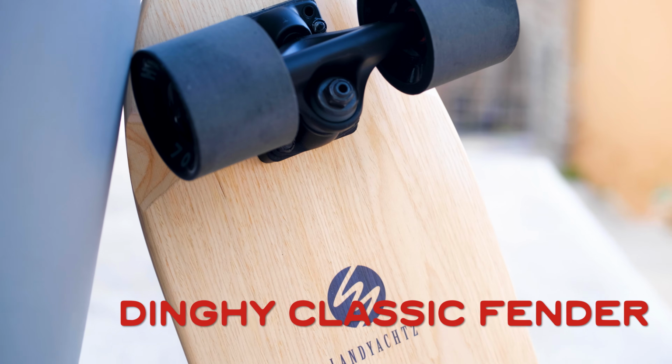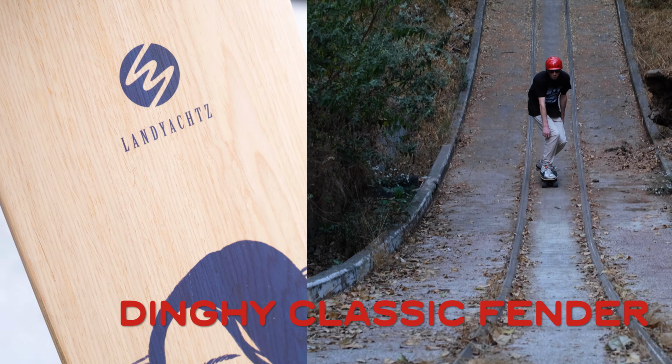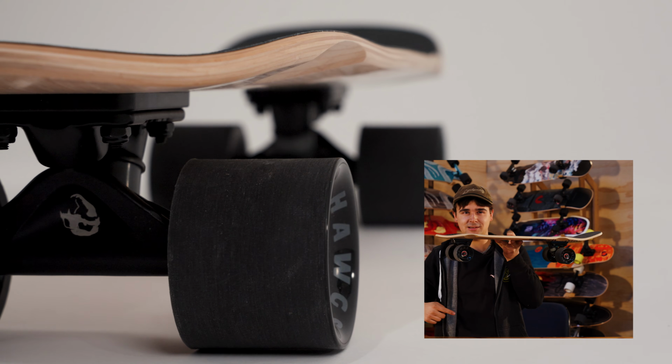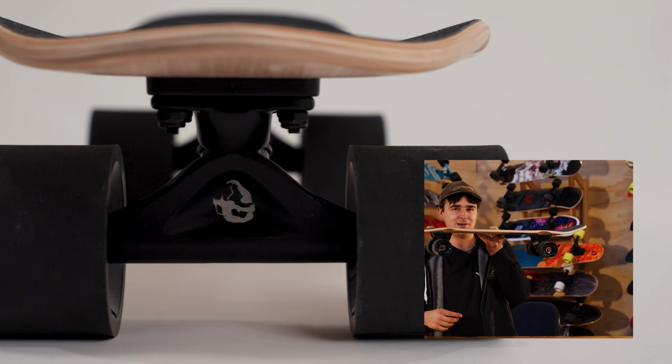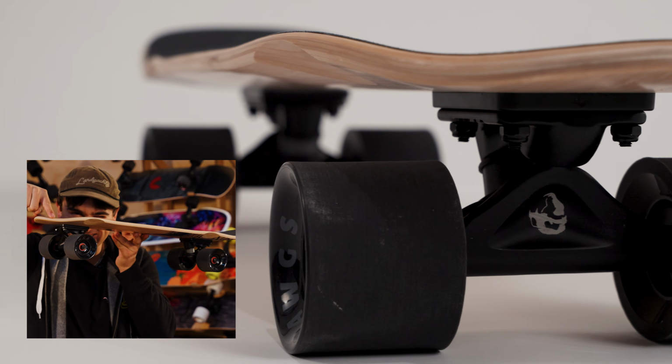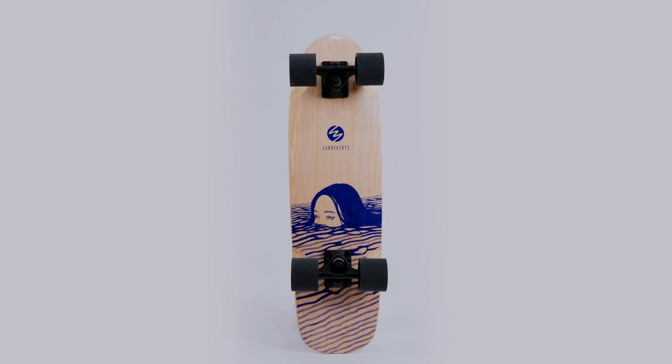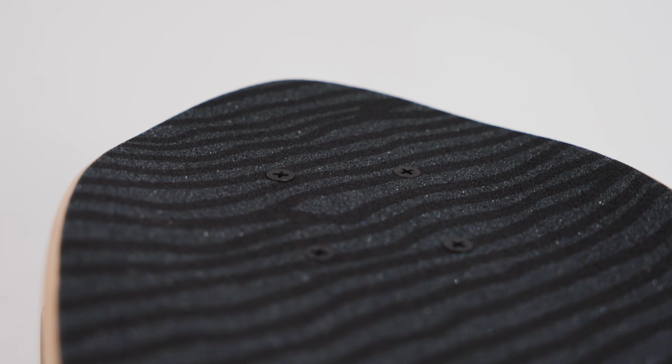If bigger wheels are your thing, the Dinghy Classic Fender is built to accommodate 70mm Supreme wheels. Those extra fenders add extra clearance so you can charge faster and roll over anything in your path. Look at those things. New for 2025, a white oak face veneer and a stunning new graphic by Sivian Karim. Look at that grip tape. It's got waves all over it.